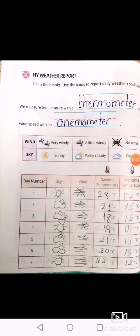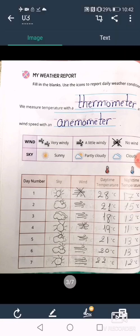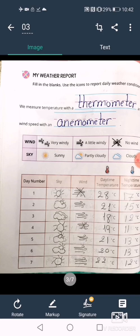And when we look at the two columns, daytime temperature and nighttime temperature, you will find the letter C with a circle on the top of it. This is called degrees Celsius. What does it mean? We measure temperature in degrees Celsius. And degree is our unit to measure the temperature.